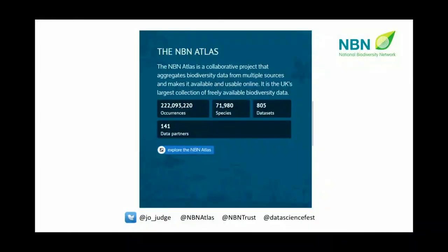But on the NBN Atlas, as I say, all the data is aggregated from different organisations that collect data. We've got over 222 million species observation records. Now, to me, that sounds like a huge amount of data. I'm sure to some of you that's a drop in the ocean. But when we're talking about wildlife data, that's actually quite a lot. And it does cover 72,000 species.